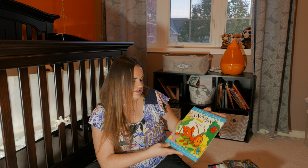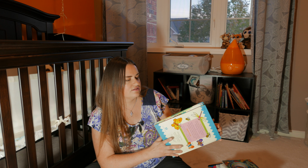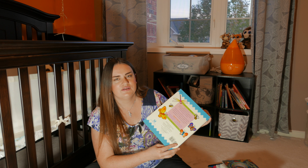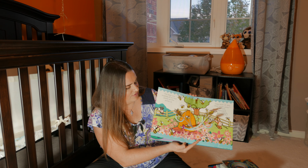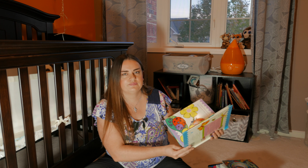Then we also have books like this, which are called pop-up books. So these you don't want to necessarily give to your child because of course they can tear it and break it. But it's just for you while the baby is small. You can open it and show them pages because you see things pop up like this, which I think for the baby is very, very interesting. These are pop-up books.